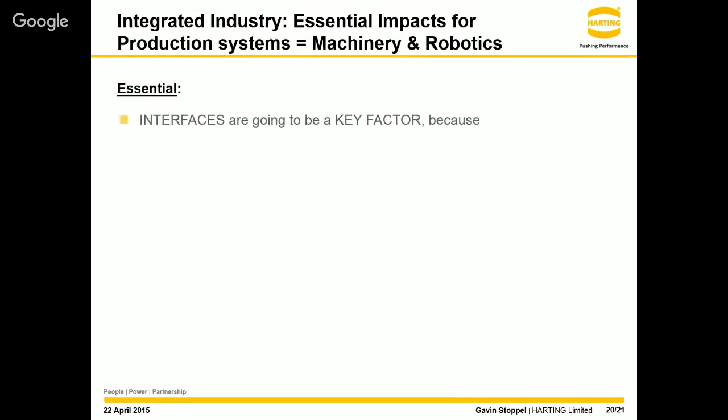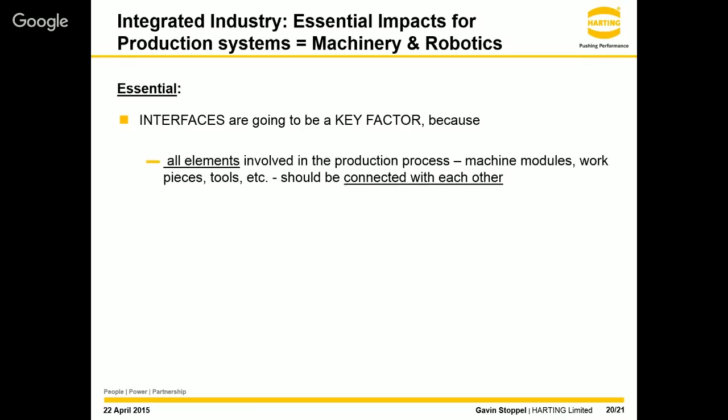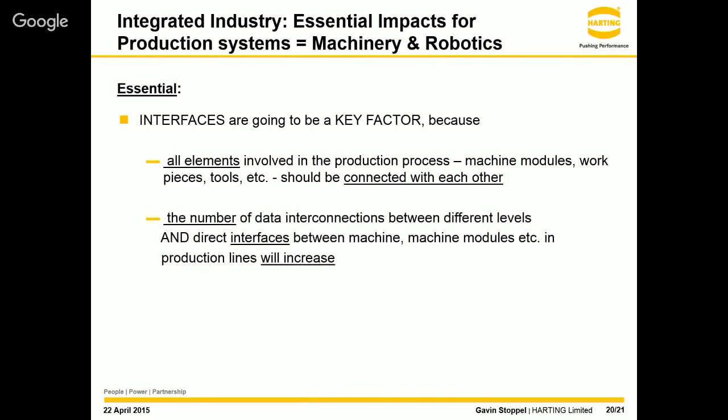So, essential. Interfaces are going to be a very key factor going forward, because all elements in a production process, anything from machine modules, workpieces, tools, should all be connected with each other, and in many instances must be connected with each other. The number of data connections between different levels and direct interfaces between machines, modules, etc. in the production line will increase.